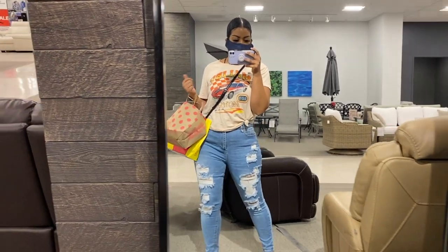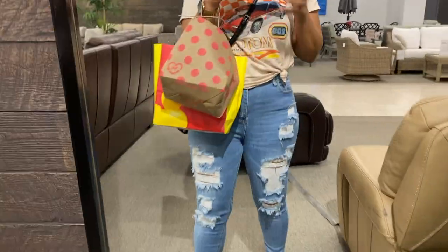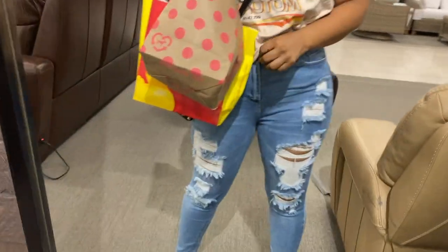I'm super casual, just wearing a cute little Malibu racetrack shirt. And these Come See About Me jeans from Sasha Monique Boutique.